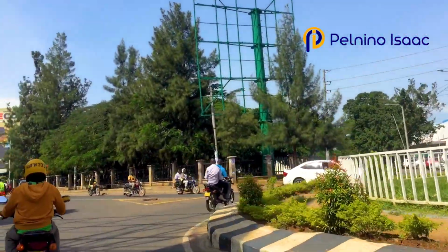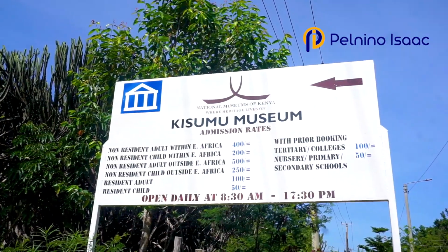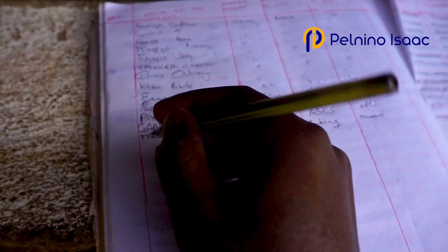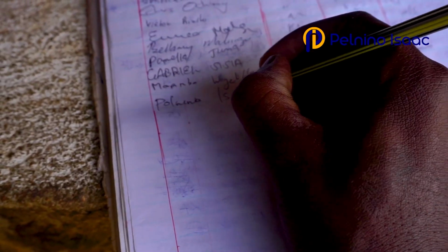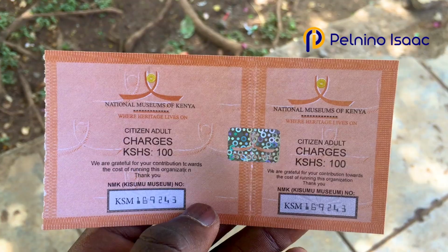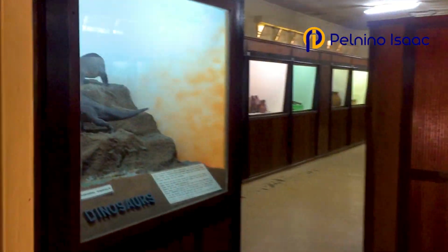Kisumu Museum is located just around Kisumu CBD. I was filming using my camera, but the security here informed me that I'll have to pay extra, so I had to switch to my phone. Payment for adults is 100 Kenya shillings, while kids go for 50 Kenya shillings. Non-residents depend on the country that one is coming from.